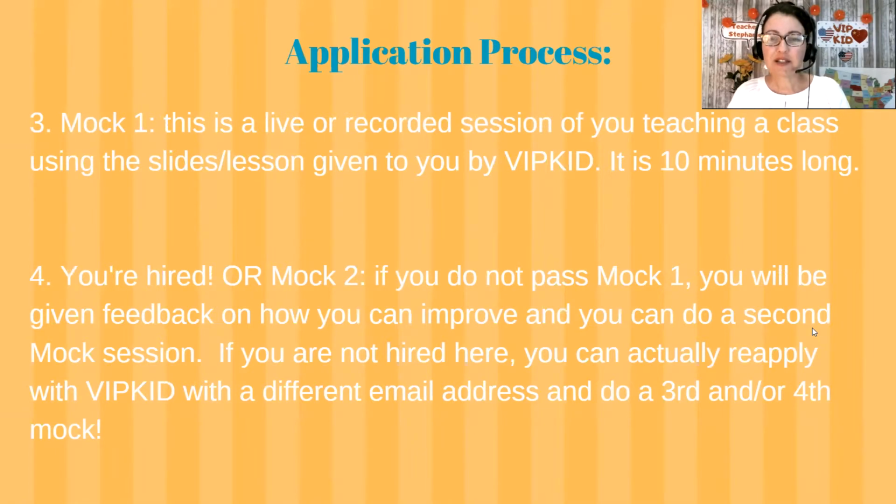And then the next phase in the application process is you are hired. Once you're hired, they will do a background check. You will have to upload your credentials, so something showing your bachelor's degree. I literally just took a picture of my degree from Florida State University that's on the wall and submitted it. They didn't even want an official transcript, so they were happy with that. I took a picture of my teaching certificate.